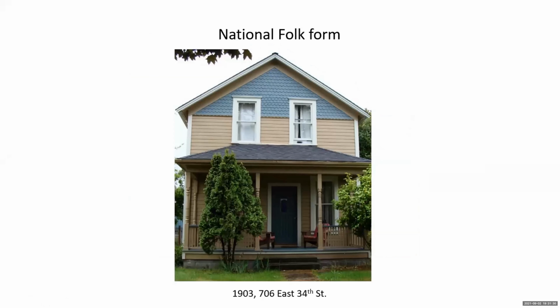So this is what's called a National Folk house. National Folk is a vernacular style. And by vernacular, what I mean is that it's one of those that sort of ordinary folks could build and did build. And it was popular from about 1850 to about 1930.